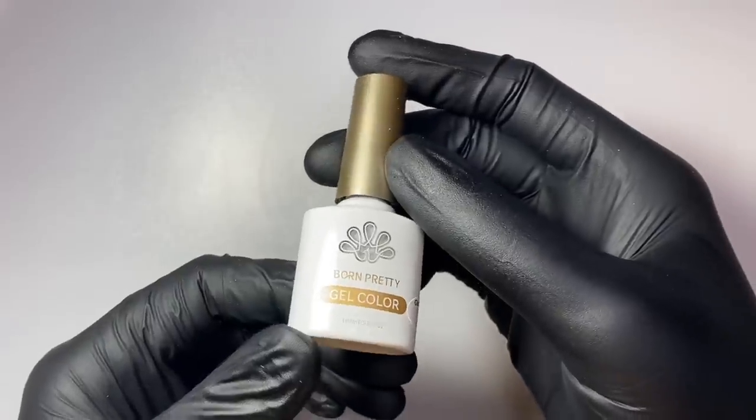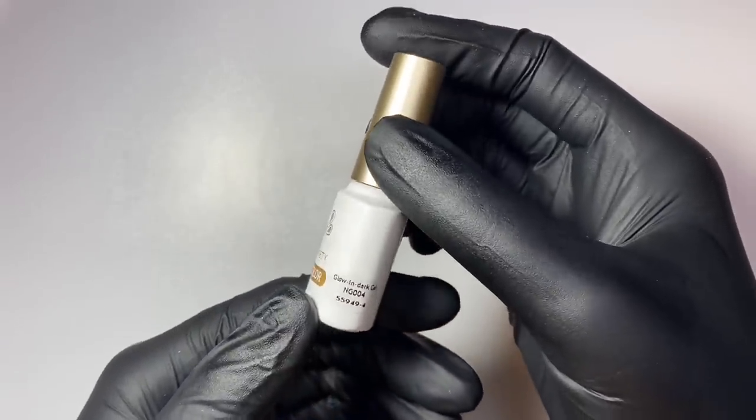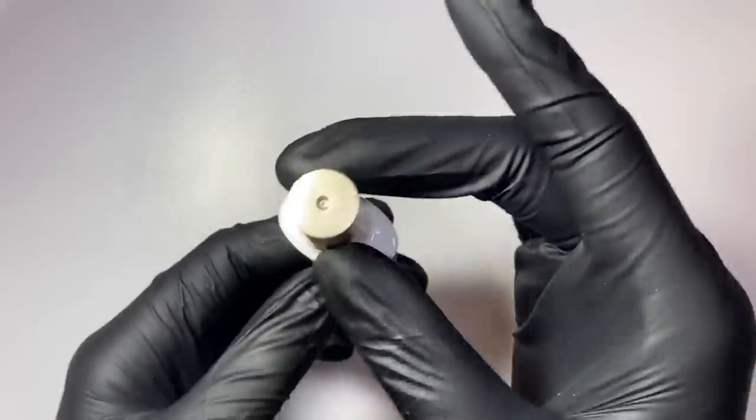So the first product that we have here is a Milky White Gel Polish, and I do believe that it is Glow in the Dark.